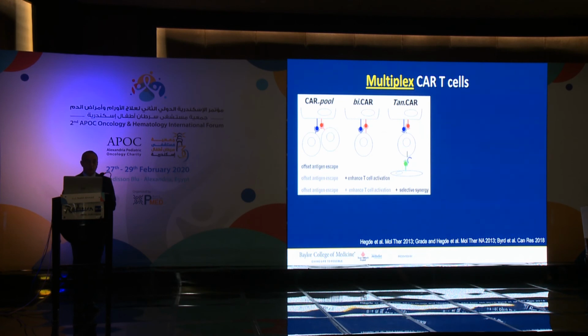So we led this work by pooling different CAR projects, and we call these CAR pools, in which we would pool half doses or quarter doses of each of the antigens we're trying to target, and showed in several publications that this can offset antigen escape. We then reasoned that we can engineer a single cell with more than 1 CAR. We went on to 2 and then on to 3. I'll present this tomorrow on trivalent CAR T cells in leukemia and ALL, and we found that this enhances T cell activation and optimizes the dynamics of T cell killing.